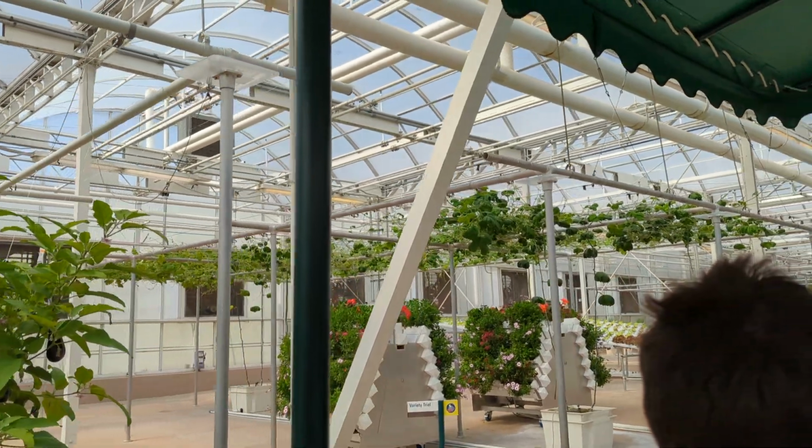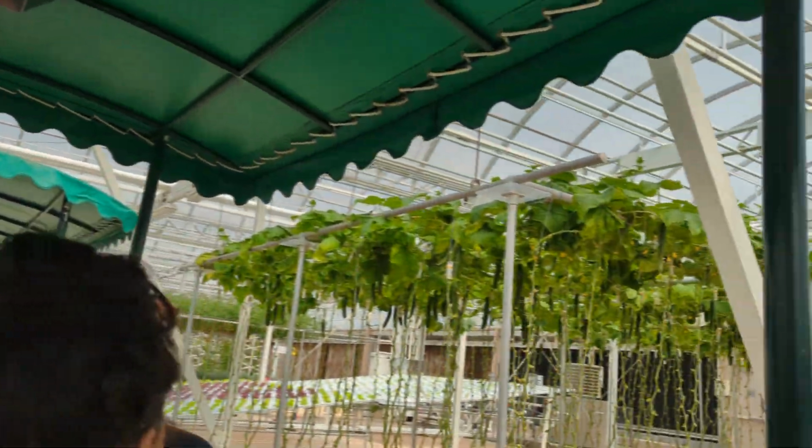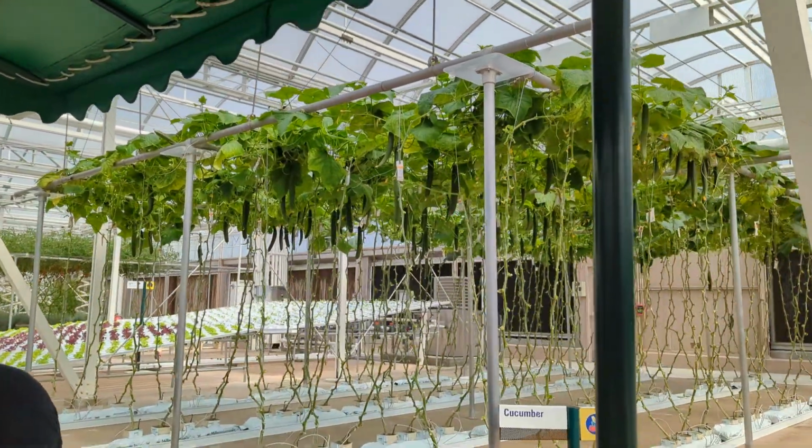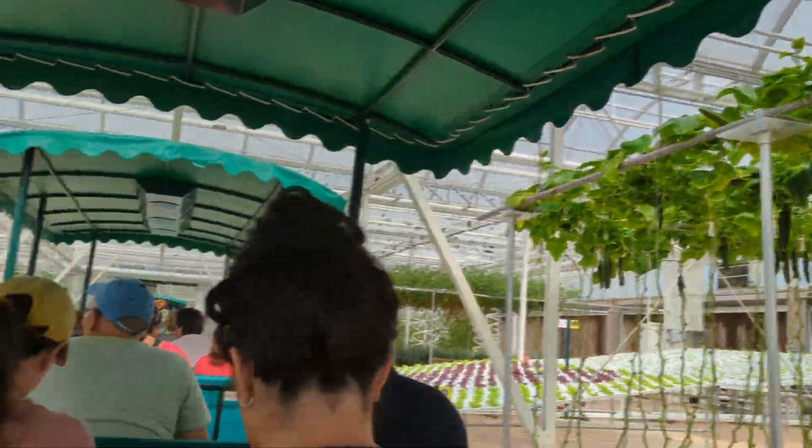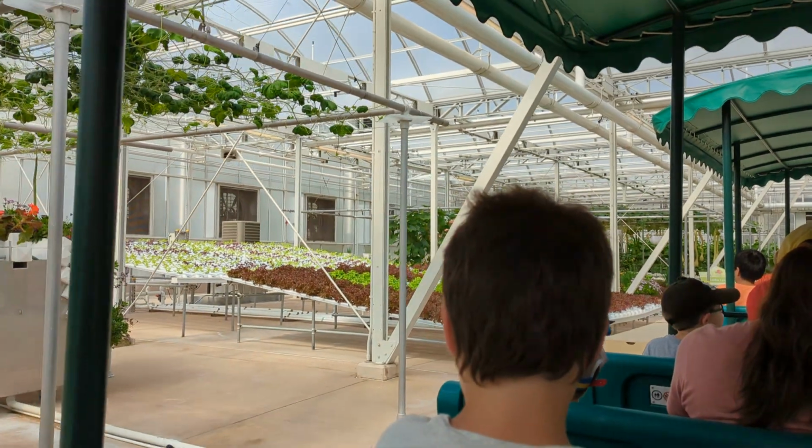This technique precisely controls and recycles water and nutrients. With it, we can produce over 27,000 heads of lettuce a year in this one small area. That's very impressive.